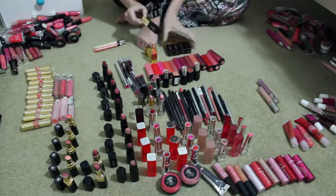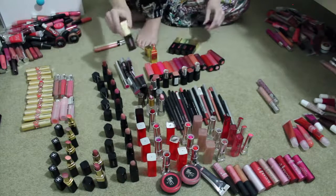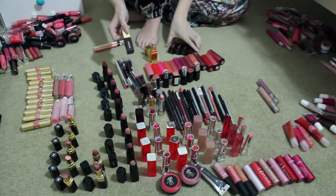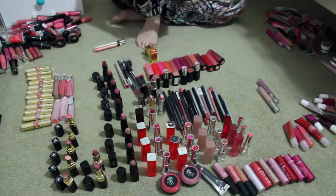From the YSL Glossy Stains, I am going to get rid of this one in number 19. So really pale pink, but it comes off and leaves that kind of gunky look on the inside of your mouth. So I'm going to get rid of that, and I'm going to keep the other colours, which I've got in 15, 7, 5 and 10.